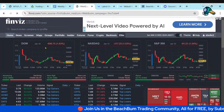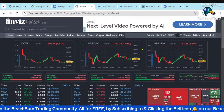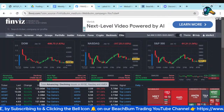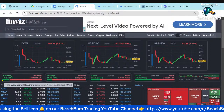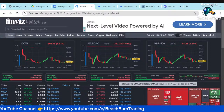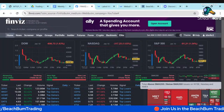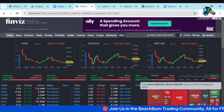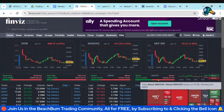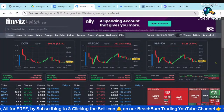So we see all the indices were down significantly. Dow down 1.63%, NASDAQ down also 1.63%, S&P down 1.54%. We had 80% decliners, only 17% advancers. We've now only got about 23% above their 50-day moving average, 77% below, and only 43% above their 200-day moving average, 57% below. A very bearish day, and again, a lot of weakness under the covers. So as we'll see, potential further downside to come.